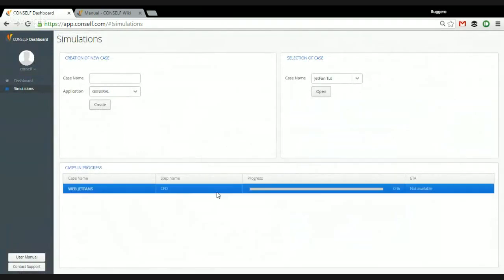The job runs in background. We have this job running in background, and step by step we will see the progress bar moving on, saying that the CFD simulation has started and is currently running.